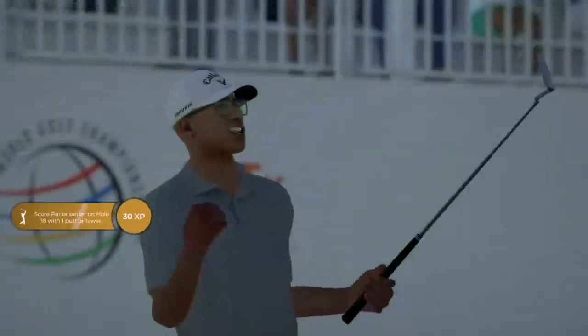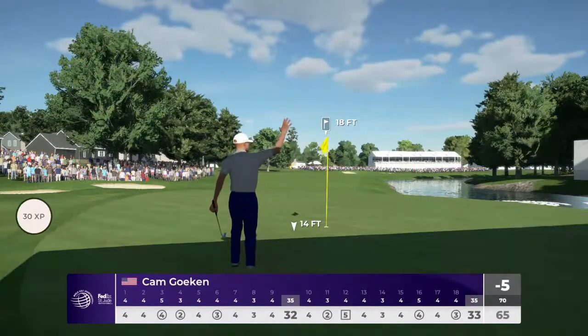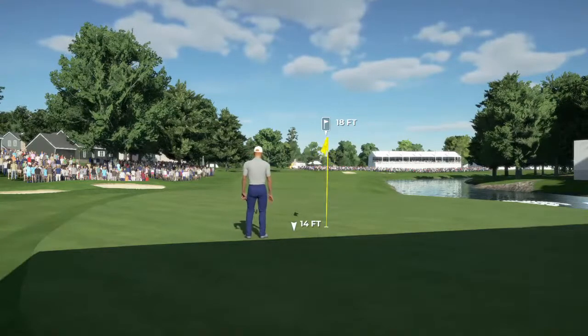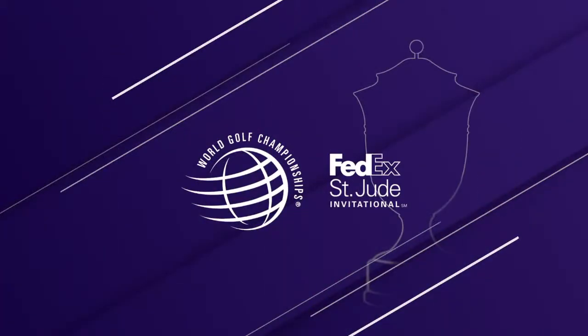And with that, this player will win the event. They ended up tied for first, but after a countback, they came out on top. Congratulations to them. Absolutely. What a performance all week long. Hung tough. Love watching that guy play.